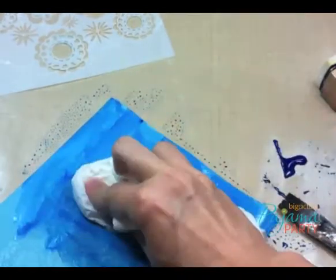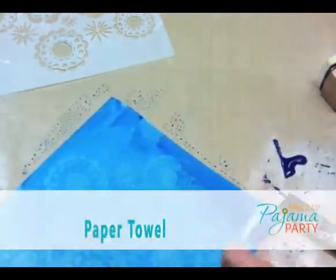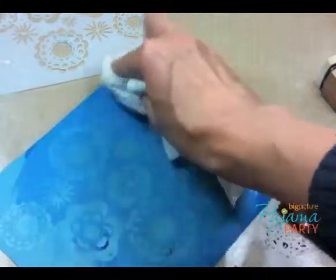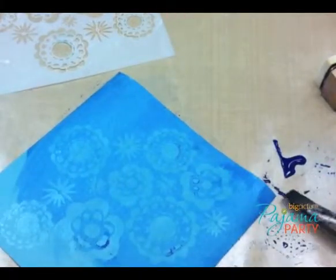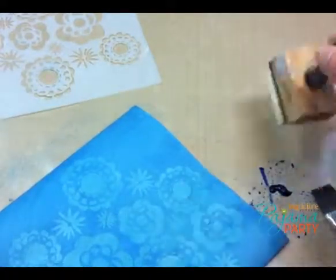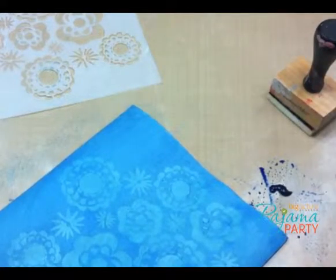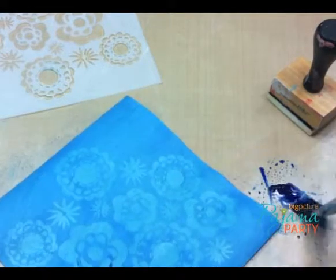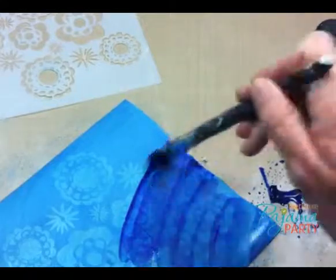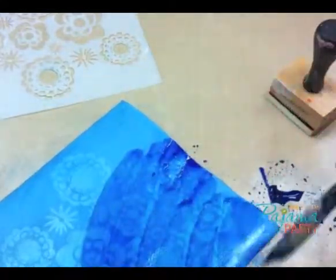Then I'm just going to take a paper towel and wipe over it, and you can see the pattern starting to come out like a resist. So you could also do this with your ink blending tool as well, with distress inks, or spray inks would work really good with this. You could use some beautiful sprays and also get the effect.